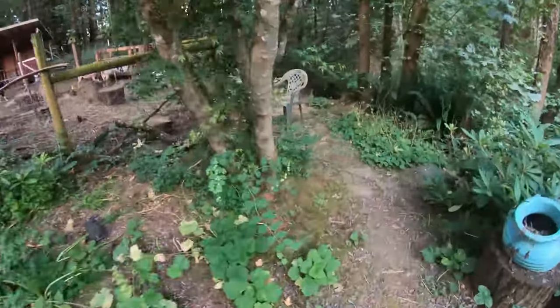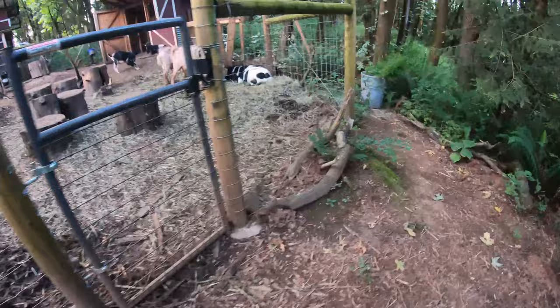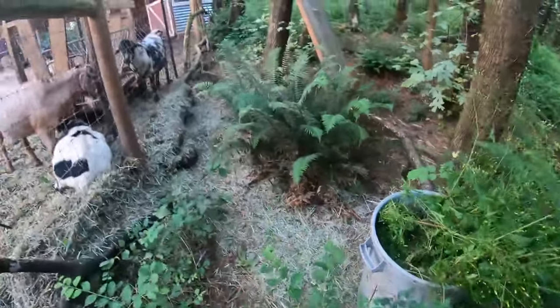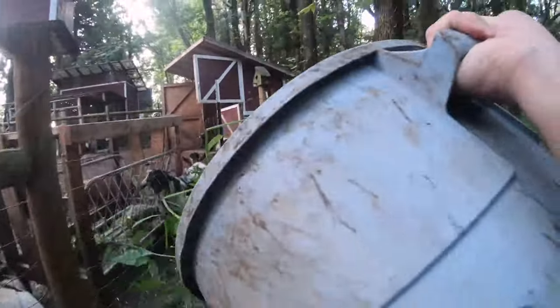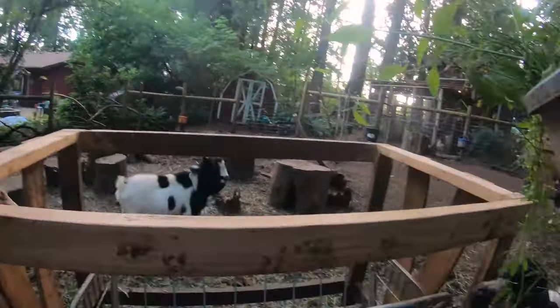First, to keep the goats occupied, let's give them some weed snacks over on the other side of their pen. Goat's lucky day. Oh, who's excited?